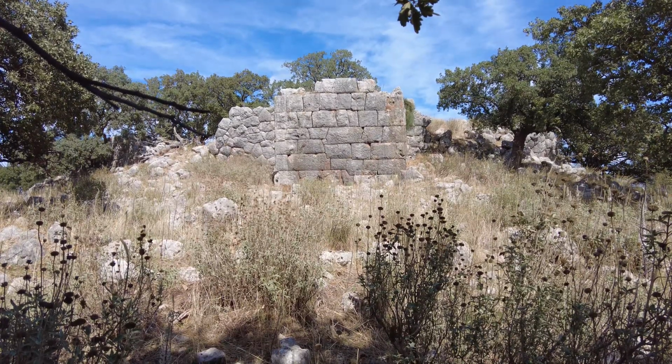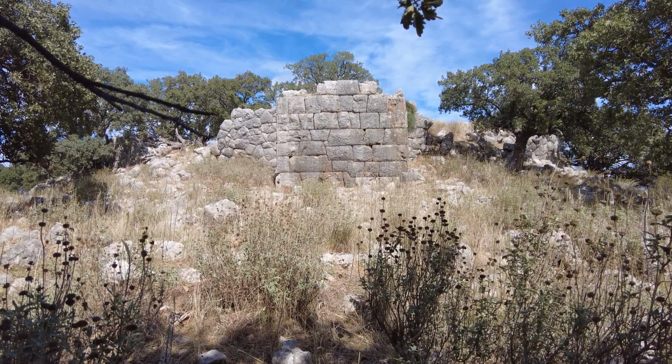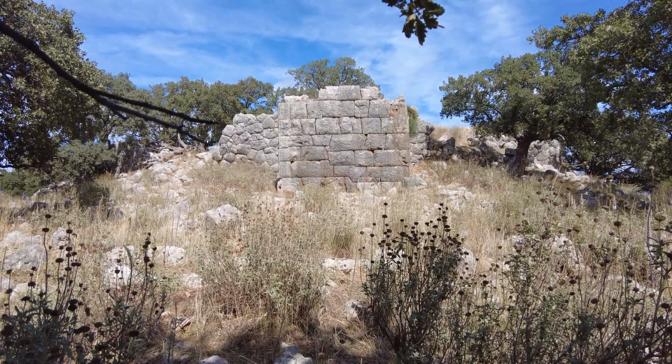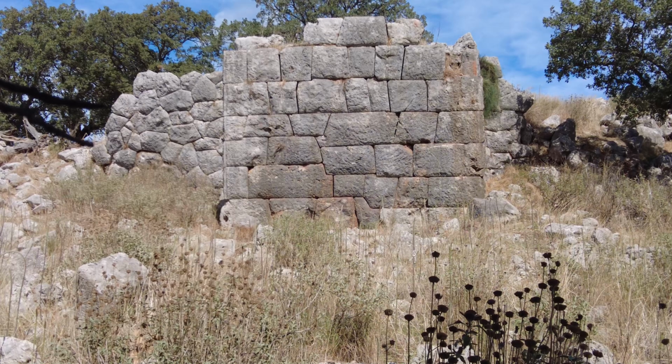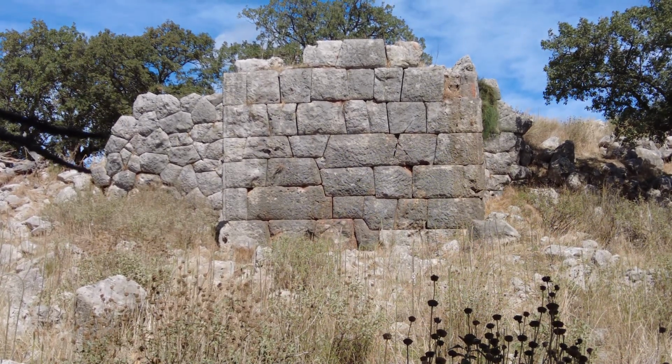Just my usual thought, Oiniades, I believe, or something like that. Well, you'll have the name in the title of the video. Never heard of this city, and it's really worth it. They did a huge job here with walls in general, and specifically polygonal walls.